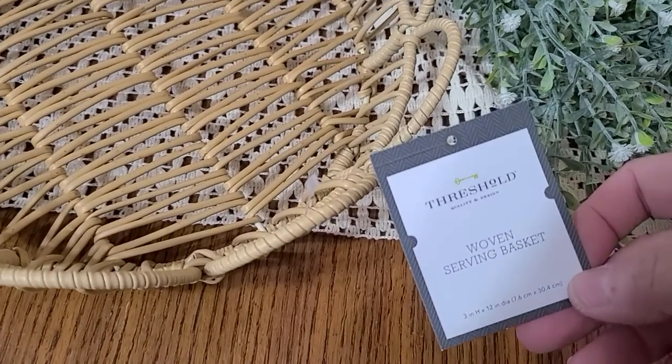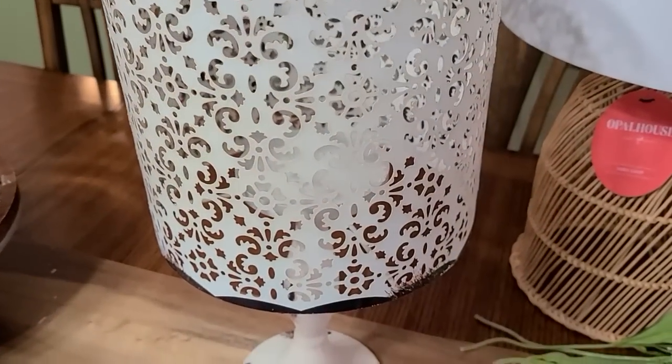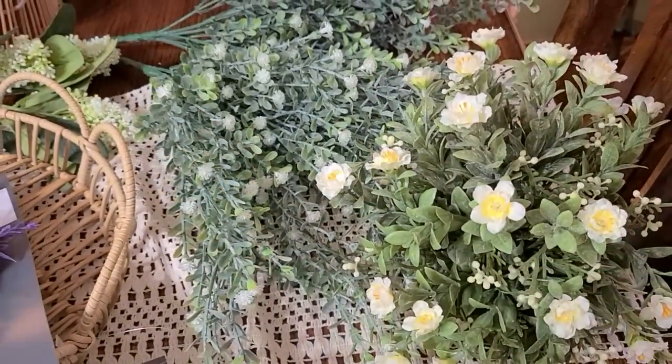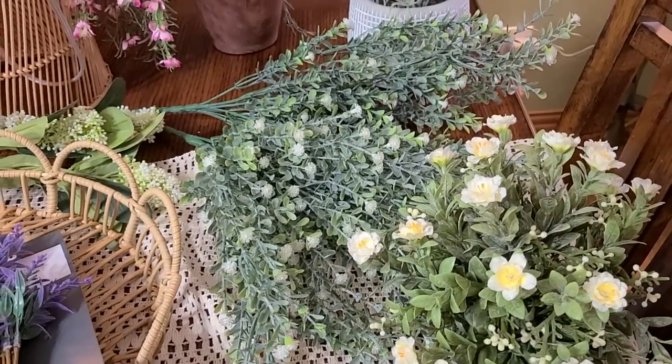And guys, I pretty much decorated every area in my living room today with things I already had. So don't forget, when you're decorating for the season, to shop your home first.